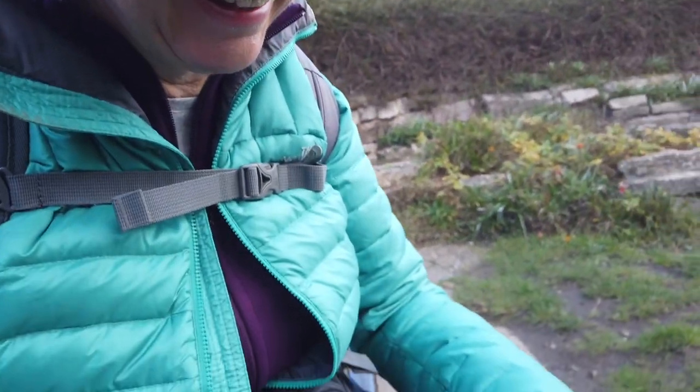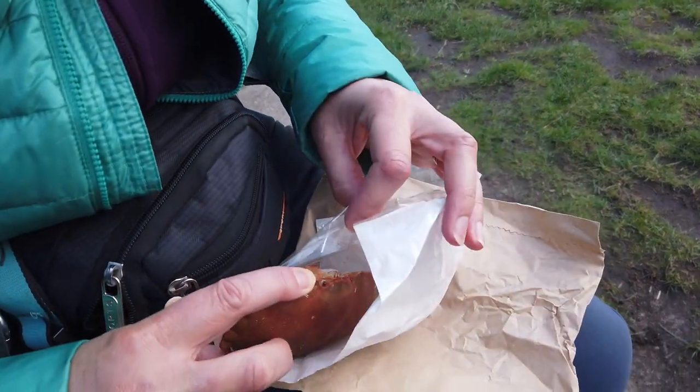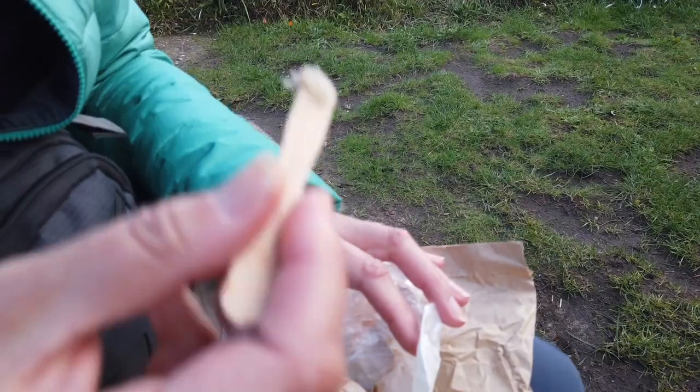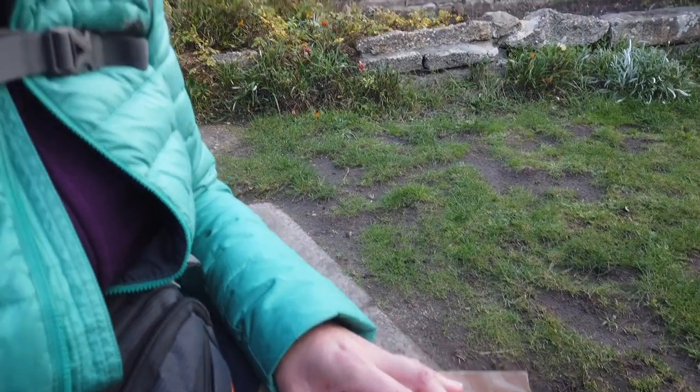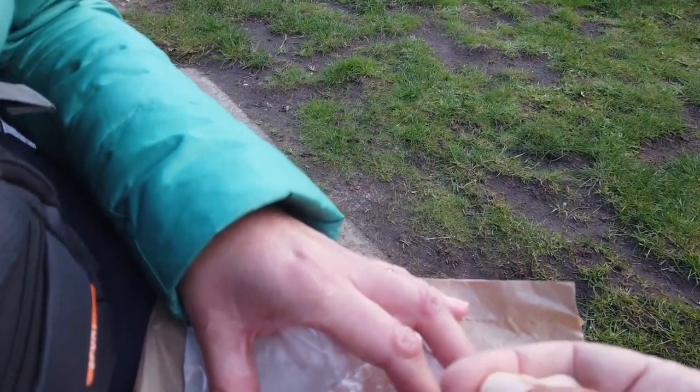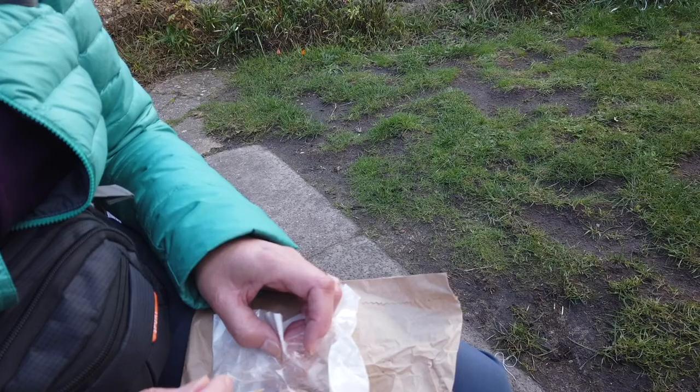Say we've never tried this before. No, he's supposed to go. Oh, come on, let's try some. Here we go. This tastes like fish. Why? It tastes like fish. Tastes like cold fish. Delicious.